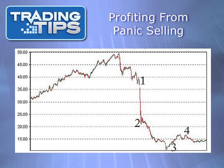Here's a chart for Doral Financial, ticker DRL. It became the subject of an SEC probe. Here you'll see 4 points marked. The first symbolizes the beginning of the panic. At point 2, we have an inflection point. We don't have the volume shown here, but this is a high volume day where buyers and sellers fight for control. Whoever wins is likely to take the stock their way from that point forward. In this case, obviously, the sellers won.